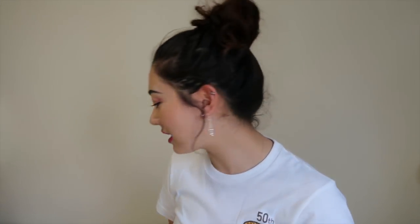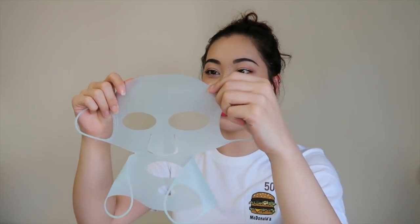But if you do come by them for $1, they are awesome. I use them without a doubt every single time I use a sheet mask, and they are latex, so they last a really long time. I have been using this one for a long time now, and honestly I just use it, wash it, and then hang it to dry, and it's perfectly fine. It hasn't been damaged or anything.